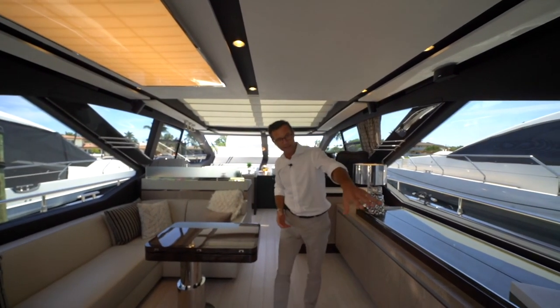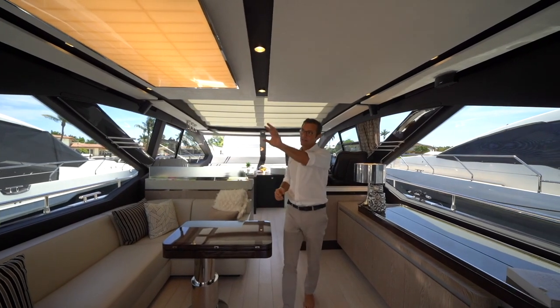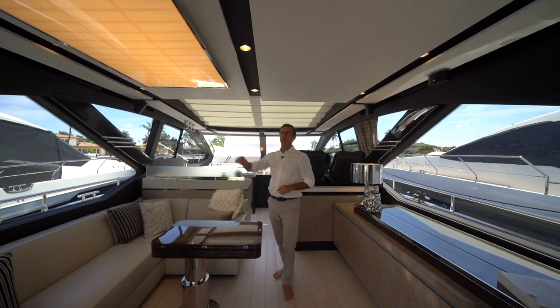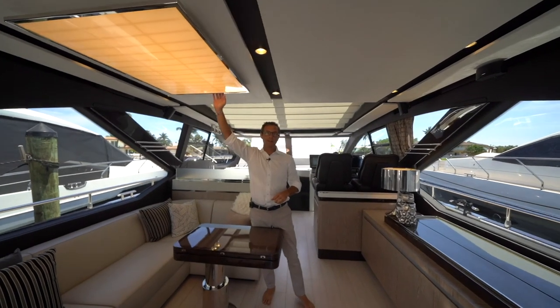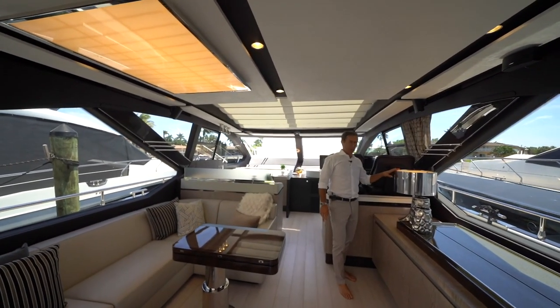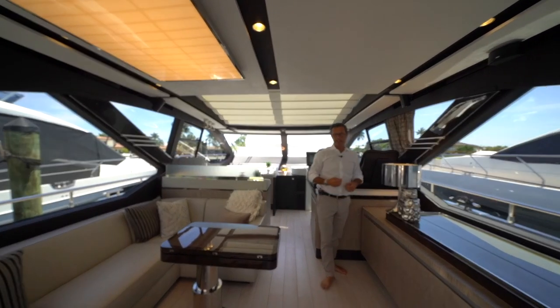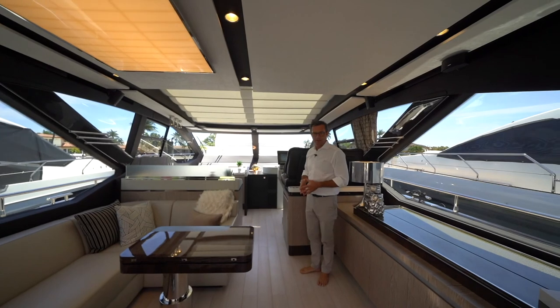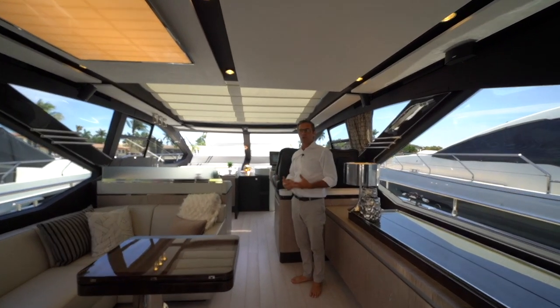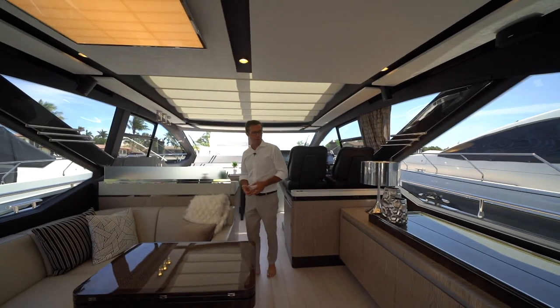You have a backlit glass cabinet, you have design lamps as a piece of art in a corner there. You have a design light feature on the ceiling, a design lamp on the cabinet here. So there is a lot of attention to detail and design to make the environment more and more look like home. We want our customer to feel at home on their boats.